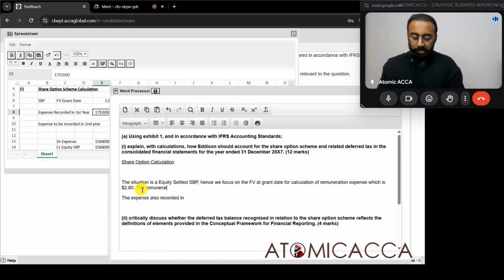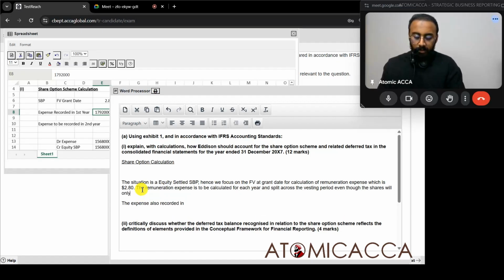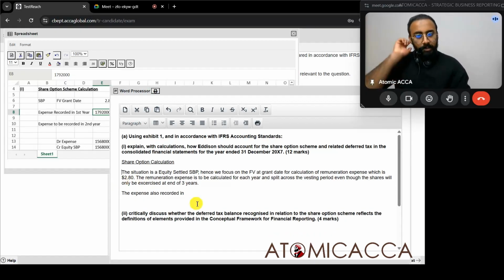The remuneration expense is to be calculated for each year and split across the vesting period, even though the shares will only be exercised at end of 3 years. That was a little bit of the technical part we just mentioned. So we mentioned the technical part and the case study part.